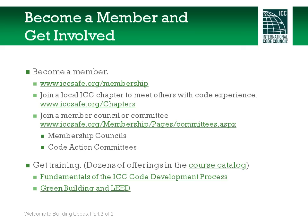You can also get involved locally by checking out and joining a local ICC chapter. There are over 350 throughout the country, so one is probably close by. This gives you a way to find out more about code issues that are close to home. Members may also join a number of available councils and committees in ICC. Discipline-specific membership councils serve as a forum for information exchange and communication, and they also provide a feedback loop for ICC board and staff. Code action committees are discipline-specific bodies that act as a forum to deal with complex technical issues ahead of the code development process. They identify emerging issues and draft proposed code changes that are of importance to the membership.